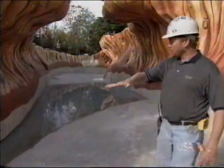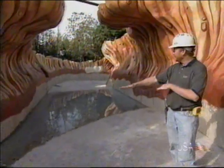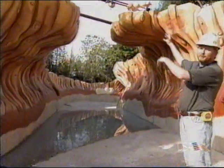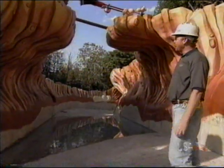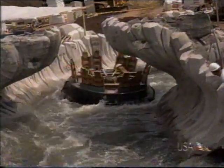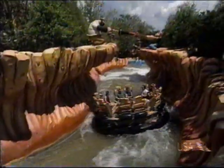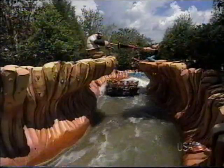We anticipated the water coming through here over this weir, getting thinner underneath here, and we had this rockwork structure holding up Popeye and Bluto and Olive. What happened is the water ended up being a little higher, so we had to cut away all that cement and rebuild that piece all underneath those figures. This is the wettest of all the Islands of Adventure.